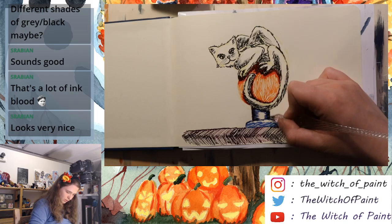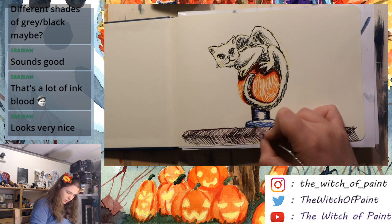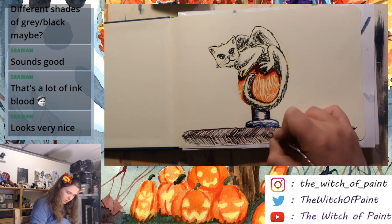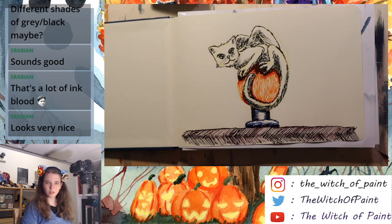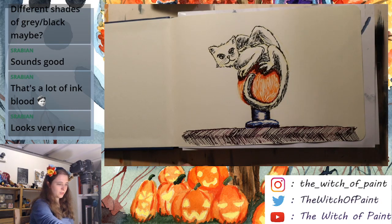It's combining very nicely, making some very nice shades and stuff. Adding a little bit more dimension. Look at that! I love it!